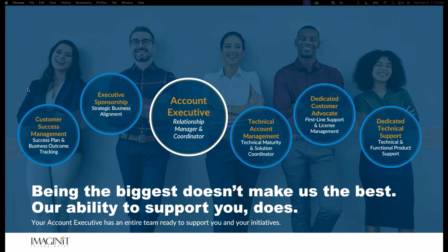Concluding, IMAGINiT with our partnership with Eptura not only offers the Eptura product line, which we will be featuring more of in the future, but also all the other product lines mentioned earlier. As the slide says, being the biggest doesn't necessarily make you the best, but with our size and our depth and our knowledge and the team behind IMAGINiT, we can work with your organization to find holistic solutions to complex problems and fully support your operations to achieve excellence within your organization. So along with someone like me, an account executive, there's a whole team behind me supporting the customer as they go through the process of implementing a solution or expanding or adding on to other solutions that we provide.